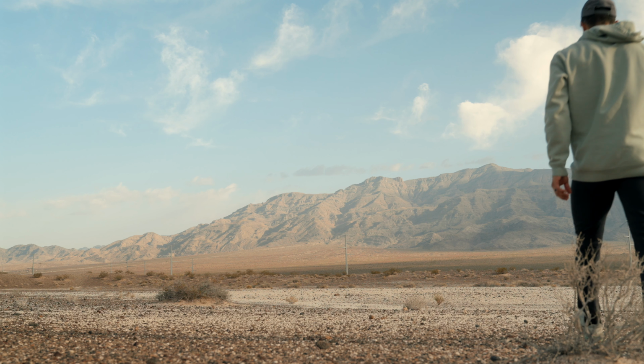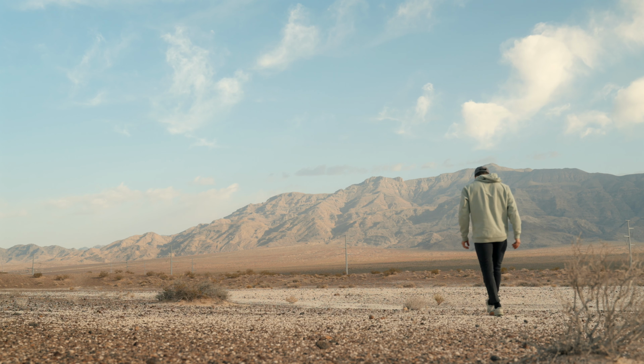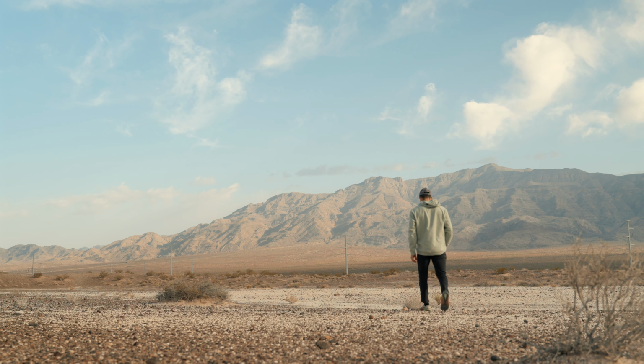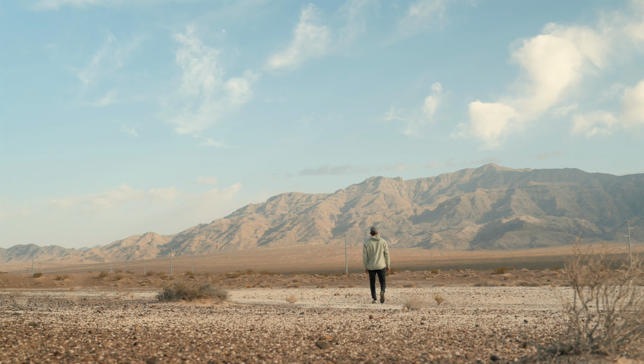Because by looking back at these places and learning from them, it'll actually help us protect our planet for the future. It's not just about preserving a pretty view. It's about safeguarding the stories they hold and the lessons they offer. Every single one of us has a role to play in this mission. The future is in our hands and the time to act is now.